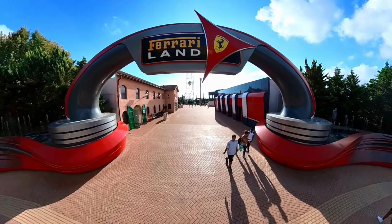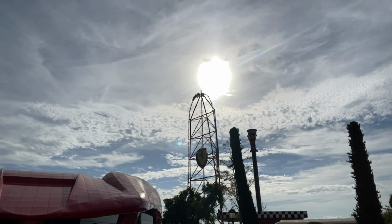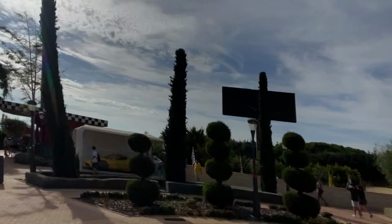So in today's episode of Europe's Best Roller Coaster Series, we are at Ferrari Land, as you might see. Red Force. Hopefully you saw that, but backlit. Today's episode is Red Force, Europe's tallest and Europe's fastest roller coaster. So let's go on.